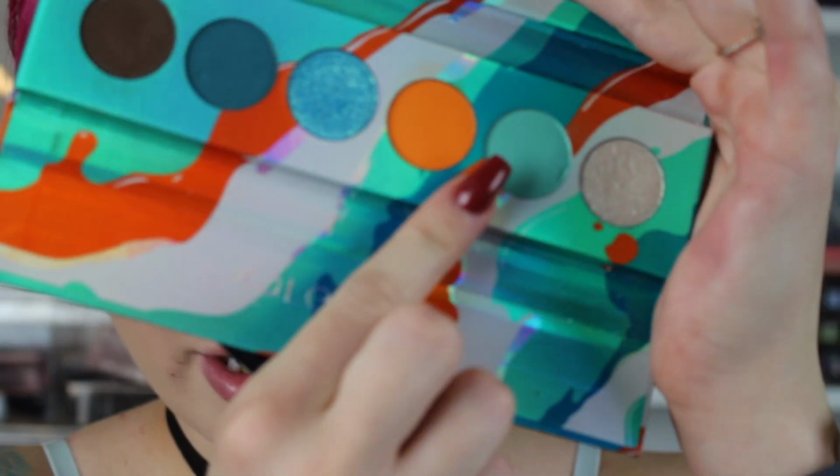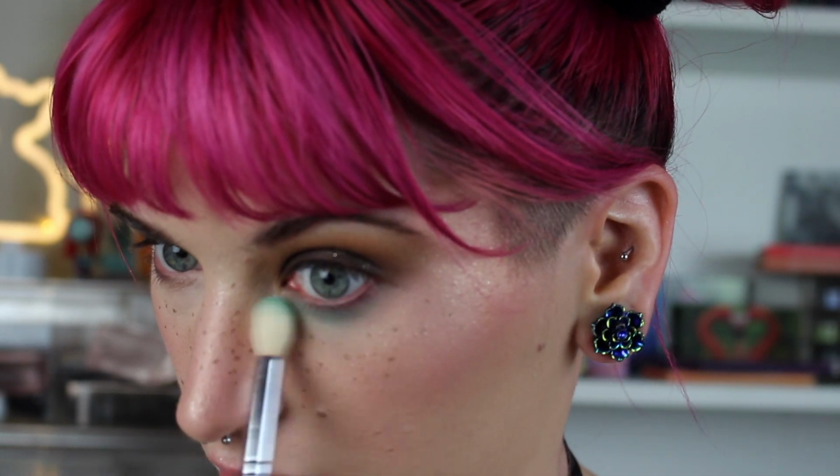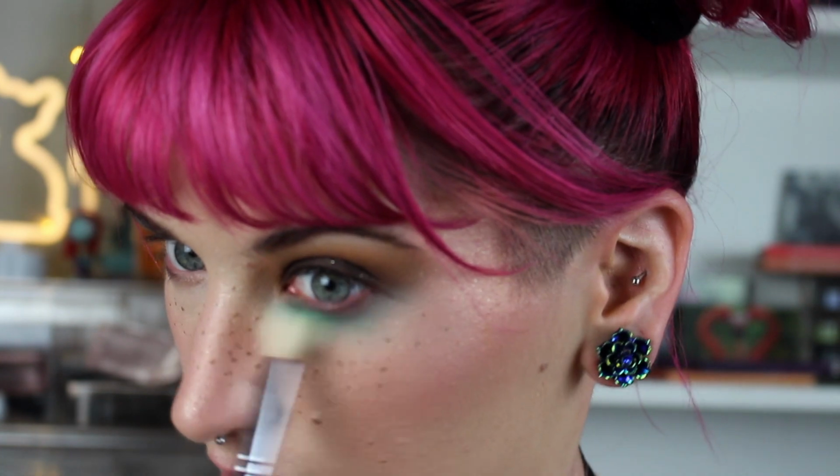So now I'm gonna use the blues. I'm gonna take this lighter blue first, which is called Force Field, and I'm just taking this blending brush. It's a Morphe M441, and I'm just gonna use that as almost like my blue transition shade for the lower lash line. Just getting a little bit of a base laid down before I add the darker blue into the mix. And I don't even mind if it's blown out pretty far.